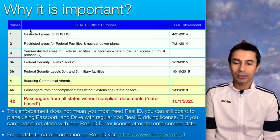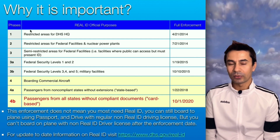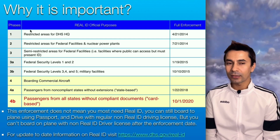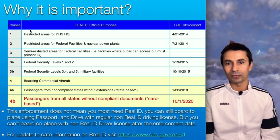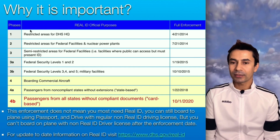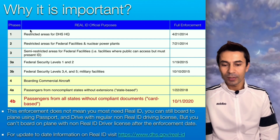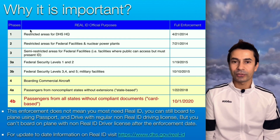Some of the states, as I mentioned, already implemented Real ID. So in those states, it's already kind of mandatory. But passengers from other states that didn't implement Real ID yet can still travel to the states that have a Real ID implementation. The mandatory date for every state's passengers will be 10/1/2020, October 1st, 2020.